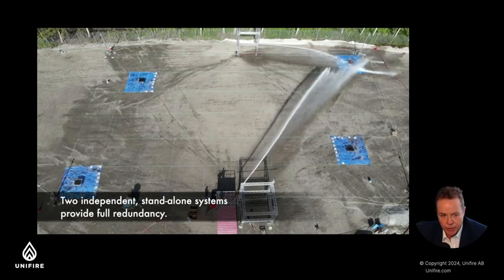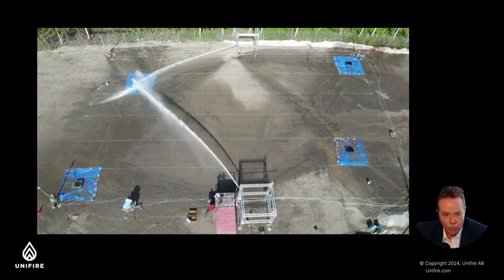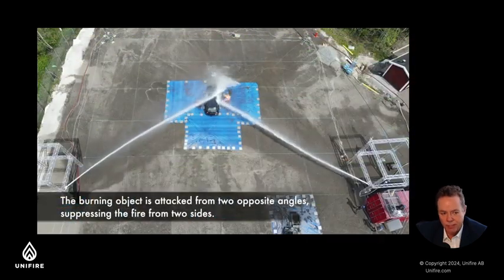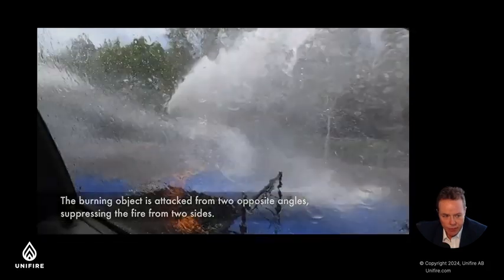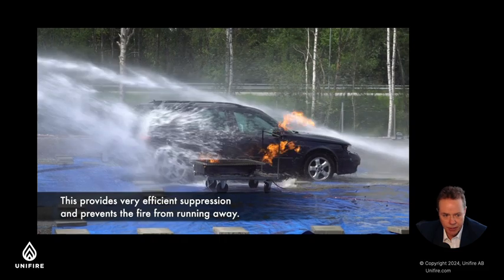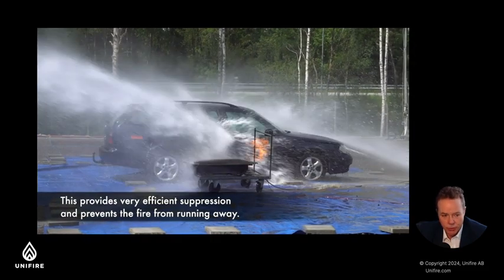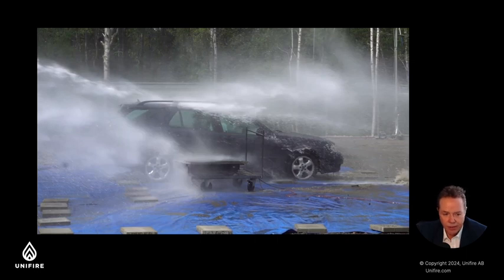Again, tests were also done with 2 systems, both operating fully independently. You can see that working here. And again, that's a much more efficient way to suppress the fire. Here you can see some more of the tests that were done with both systems. Again, fully independent of each other. They're not talking to each other or networked. They both see the fire and they're both reacting to it accordingly. Very, very efficient fire suppression is achieved. And all of these were done at 1,250 liters a minute at 5 bars, including the full-scale fire test that I showed you earlier.